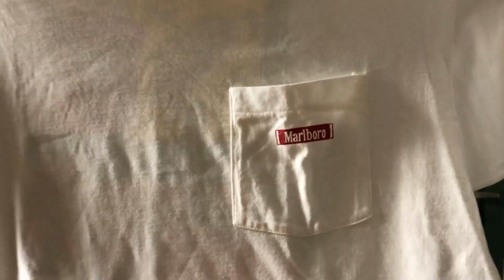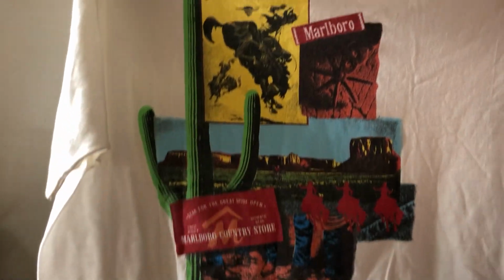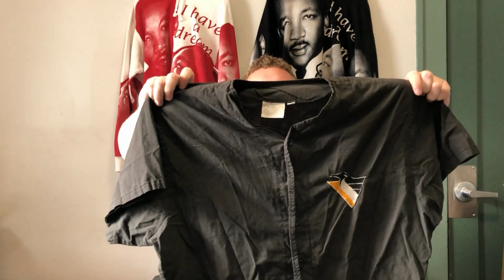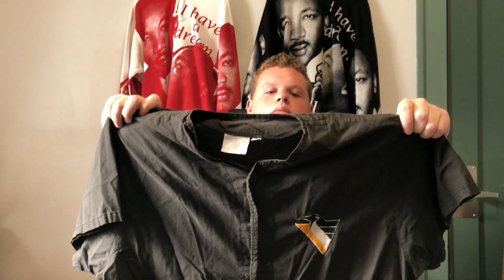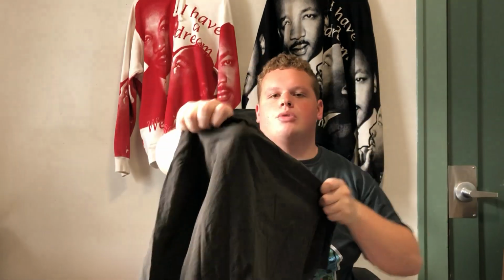Starting off, I got this vintage Marlboro shirt. It's got the Marlboro on the front, as you can see, and this big back graphic. Shirt's like brand new condition, really cool find. Next up, I have this baseball jersey here. This thing looks like it's from the 70s or 80s. It's got the Pittsburgh Penguins logo, which is weird because the Penguins are a hockey team. Super, super cool find, but not really sure why it's a baseball jersey.